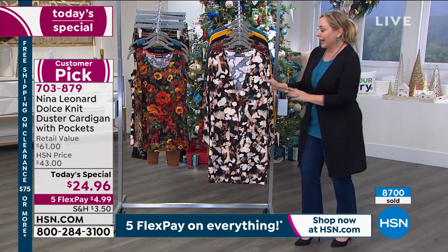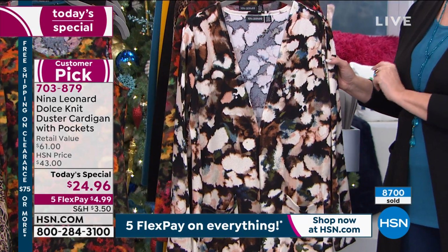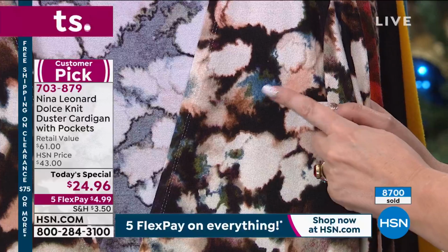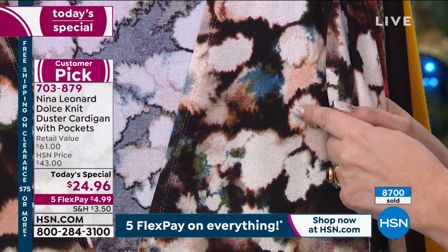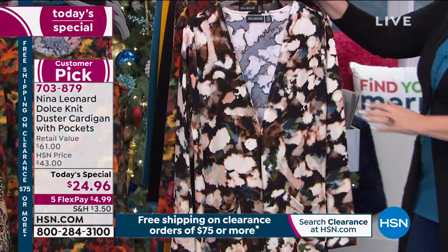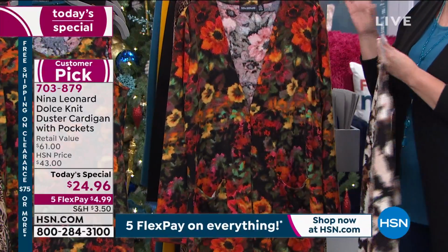Starting out with the cloud. The cloud is one of my favorites. The blue tank that I'm wearing has the exact same blue that's in this cloud print. So that would look amazing. This actually has been the most popular throughout the day. One of my favorites is this floral.